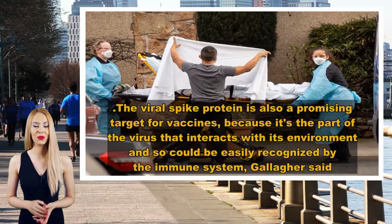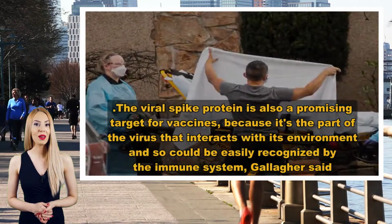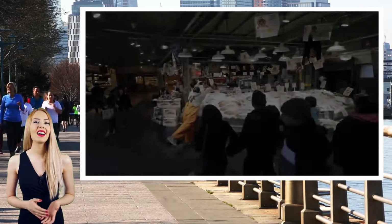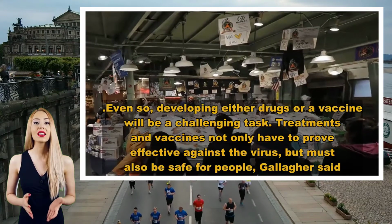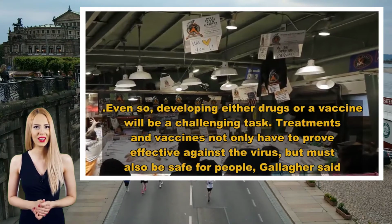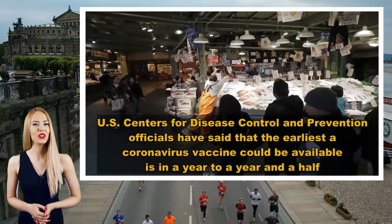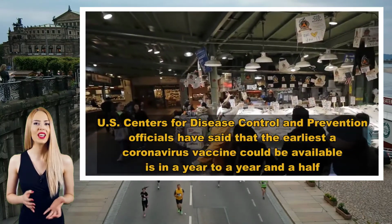The viral spike protein is also a promising target for vaccines because it's the part of the virus that interacts with its environment and so could be easily recognized by the immune system, Gallagher said. Even so, developing either drugs or a vaccine will be a challenging task. Treatments and vaccines not only have to prove effective against the virus, but must also be safe for people, Gallagher said. U.S. Centers for Disease Control and Prevention officials have said that the earliest a coronavirus vaccine could be available is in a year to a year and a half.